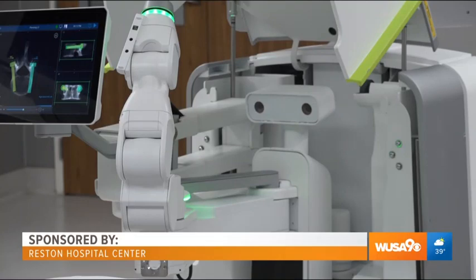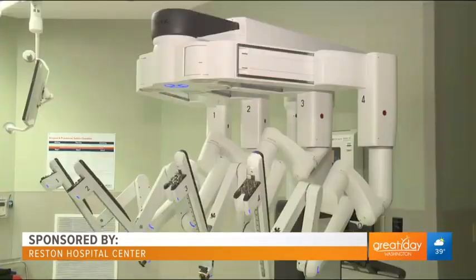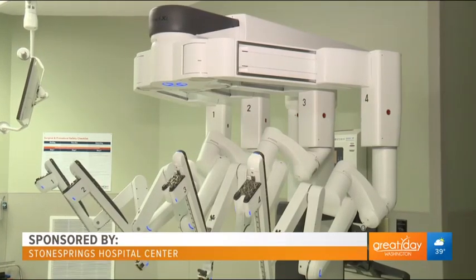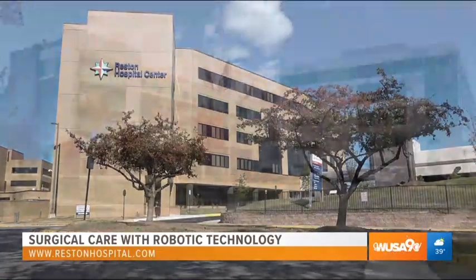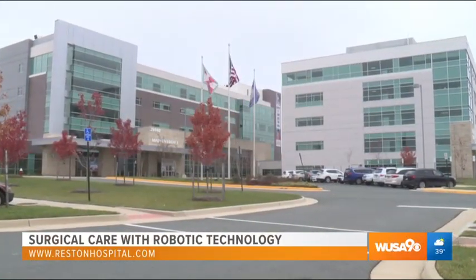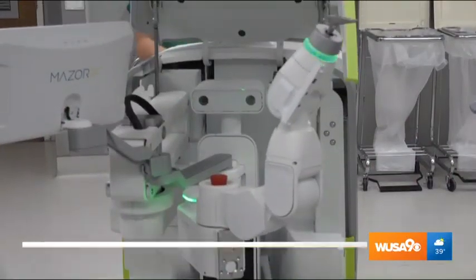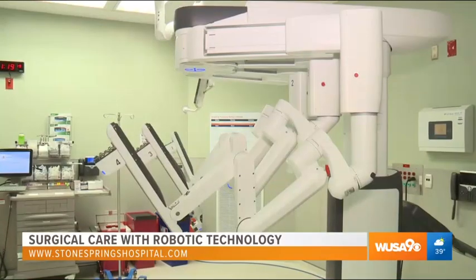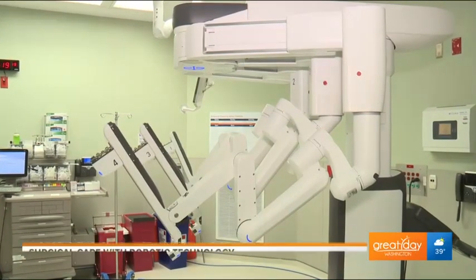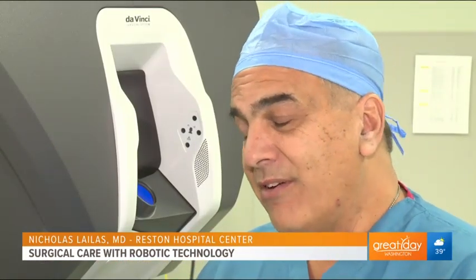Patients are savvy. They know what robotics does. They know what minimally invasive means. Robotic and minimally invasive surgery are terms that are very familiar with patients at Reston Hospital Center and Stone Springs Hospital Center in Northern Virginia. These local hospitals are the home to several robotic surgical systems, making them one of the most advanced robotic surgery programs in the region.